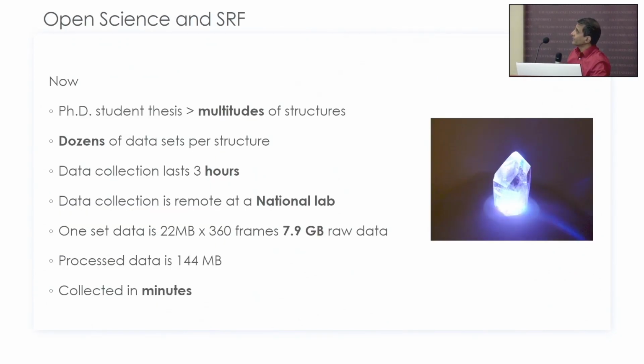Fast forward to 2023, a PhD student collects multiple structures to finish their PhD thesis. The data is collected in 3 hours, and it is collected at a national lab, like MagLab. We go to an X-ray lab in Brookhaven. We sit here and collect remotely.